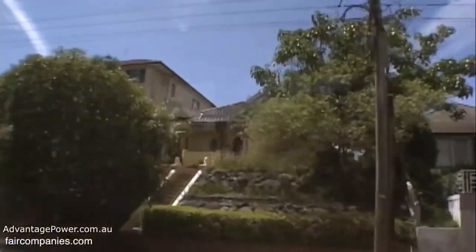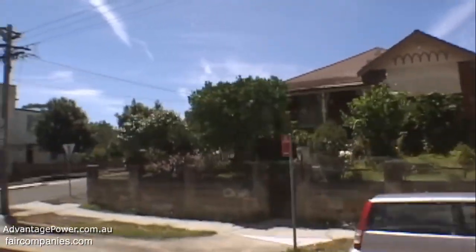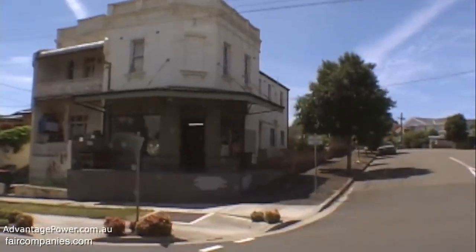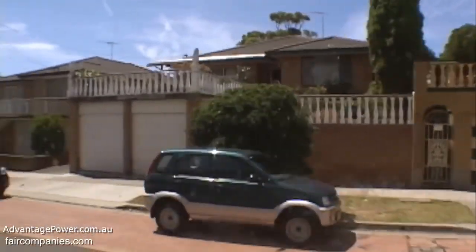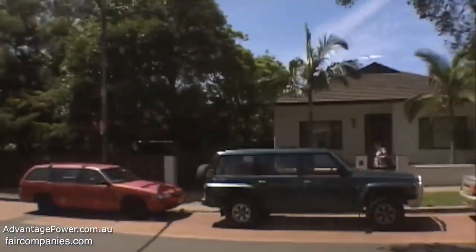The utility bills of running a four-bedroomed house with a swimming pool in Australia meant that we really had no money at all left over to have any fun. I just hated it. I didn't want to stay in suburbia. I wanted to get out. And I wanted to create something that didn't have utility bills.